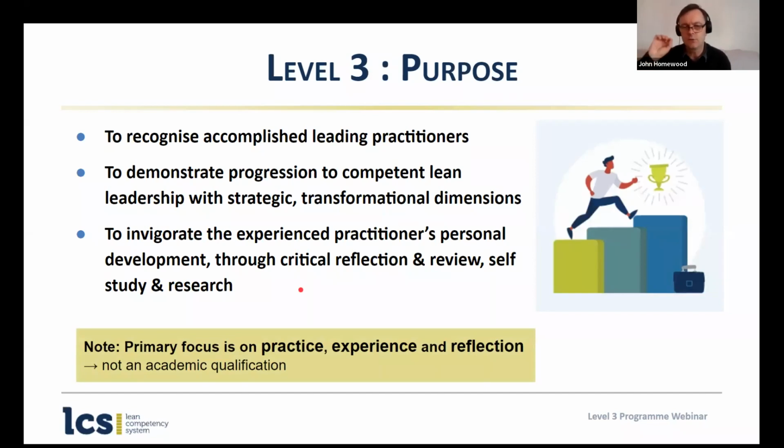But I think it's important to note right at the start, its primary focus is on practice. It's an experiential certification, an experiential qualification. Its focus is on practice, experience, and reflection. It shouldn't be called an academic qualification, although it's a spin out from the university. It's certainly not. You wouldn't say I'm a graduate qualified from the university, which is tempting sometimes for people. However, it is governed. There is a governance process from within the university.